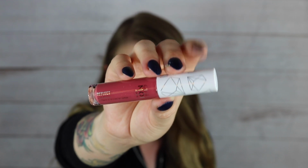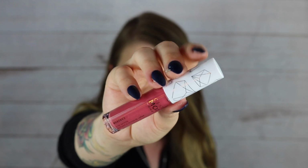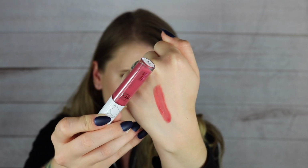Then fourth up, oh, I'm gonna totally butcher this, the Cest Moi Beauty Reflect Lip Gloss in Bliss. Cute packaging design. This top cap with the gems actually reminds me a lot of the Wet n Wild Crystal Cavern collection. I think they have the same thing with their cap going on. Here's a look at the shade.